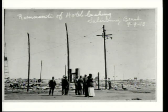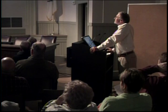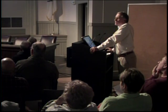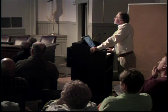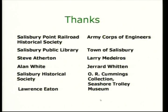Remnants of the Hotel Cushing, not much. But in 3 years, back in business. The Ocean Echo was built, but you know, right away, everyone rebuilt, and the crowds were thronging back there. Isn't that something? Talk about resilience, to be able to come back from a fire like that. I don't think there was any government assistance either, you know. And so that's it. That brings us to the end.